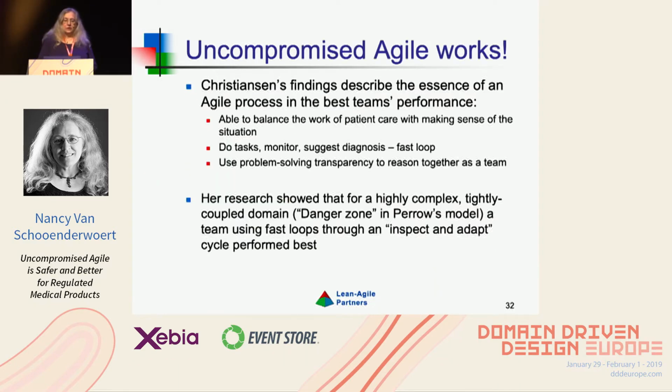So in conclusion, I have a little bit of information I'd like to cycle back to here. And I just want to say, when I think about the information that I went over at the beginning here, Christensen's findings to me are really telling.